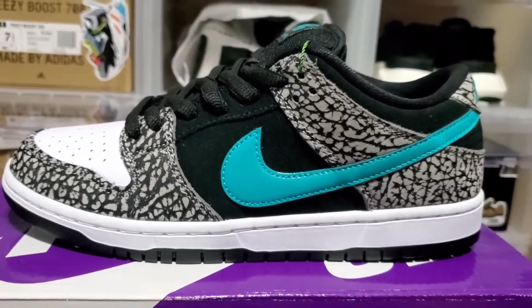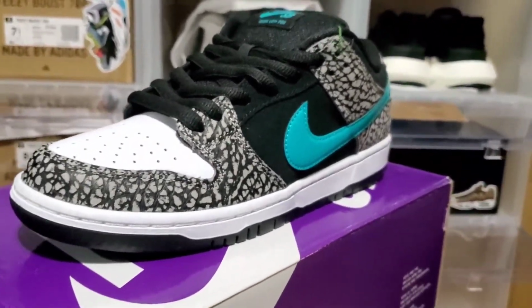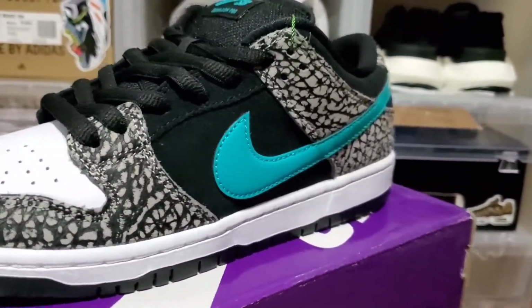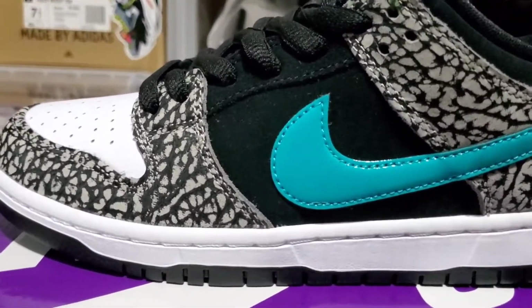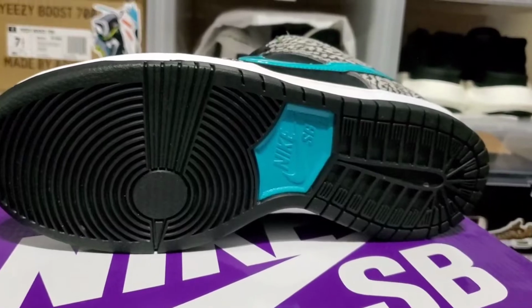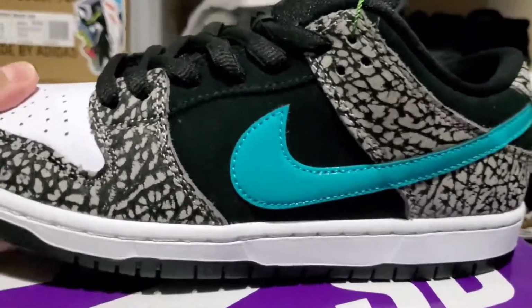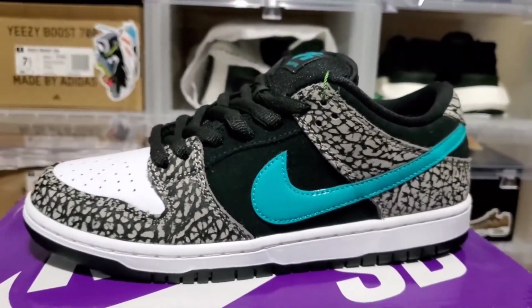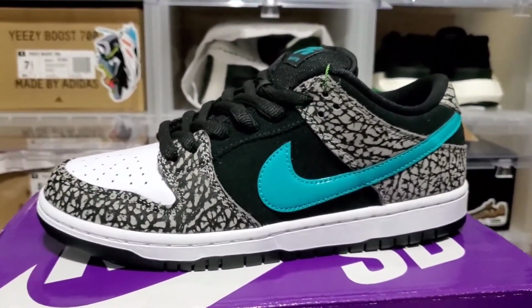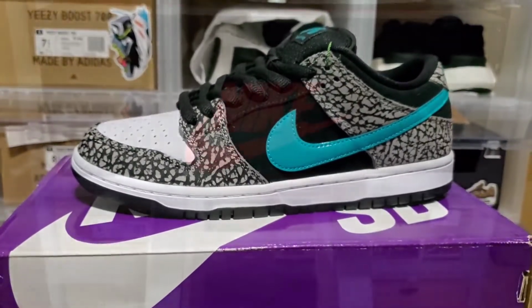But putting that aside, just another sick, clean colorway. And as an SB Low, you can't go wrong with SB Lows. Still deadstock. I haven't worn them yet. This whole COVID situation, where am I supposed to go? But yeah, that's number 9. And we're gonna jump on to the next one.